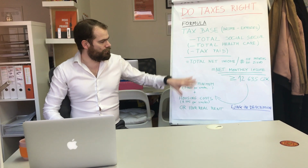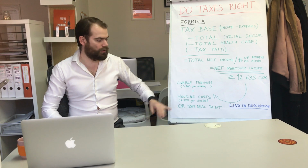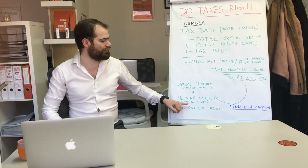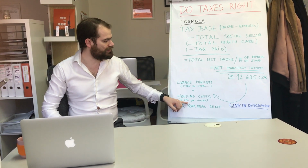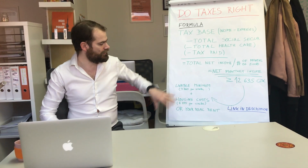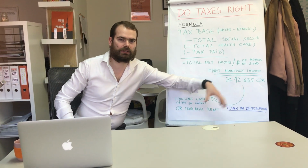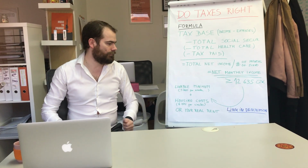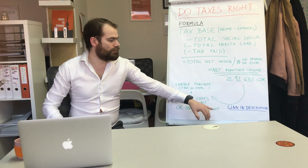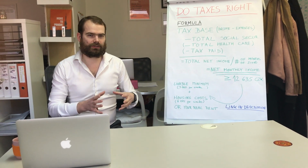So for one person to make this example work and make it easy, for one single person living alone, the general amount for housing expenses is 8,775 crowns a month. So if you combine these two numbers, you get to the minimum you need to be making on a monthly basis.